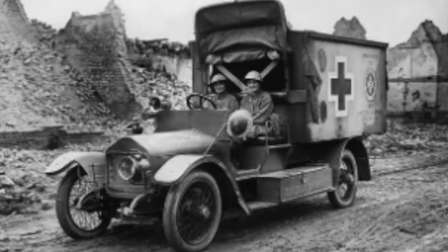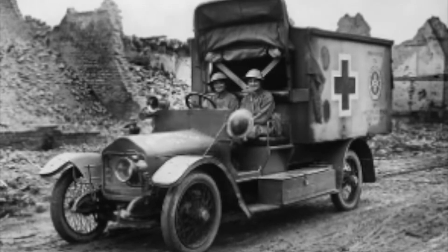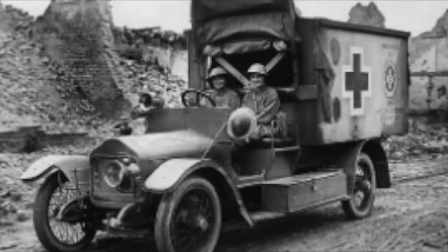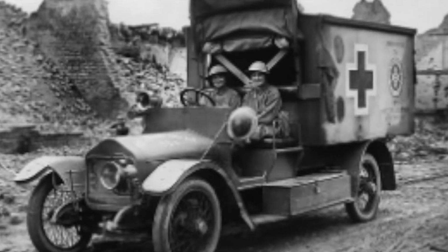One of the most important services during World War I was field transportation for the wounded. The drivers were largely religious citizens who wanted to contribute to the war effort, but they would not handle weapons.